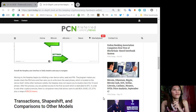Now, moving on, the Keepkey begins by initiating a new device name, seed, and PIN. The program makes you double check the PIN twice and then asks you to write down the seed phrase, which is located on the device itself. Unlike other hardware wallets, the Keepkey does not require you to double check the 12-word phrase. After this process, you are guaranteed access to the first account, which is dedicated to Bitcoin Cash.